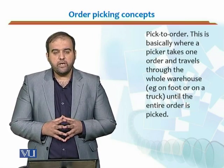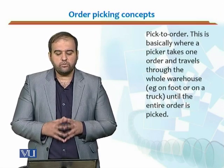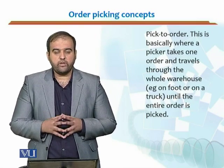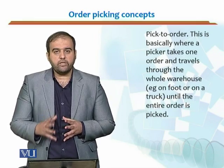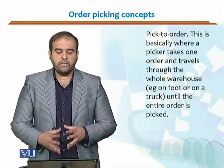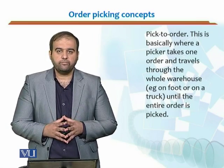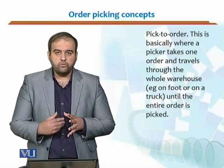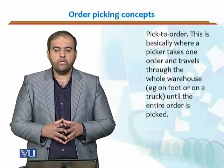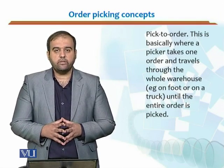This is basically where a picker takes one order and travels through the whole warehouse, for example, on foot or on a truck or maybe on a crane, until the entire order is picked. So this is an order picking strategy which is known as pick to order, in which you have to fulfill the total order by moving through the whole warehouse, or at least in that region of the warehouse where that order is located. So you need to pick it.